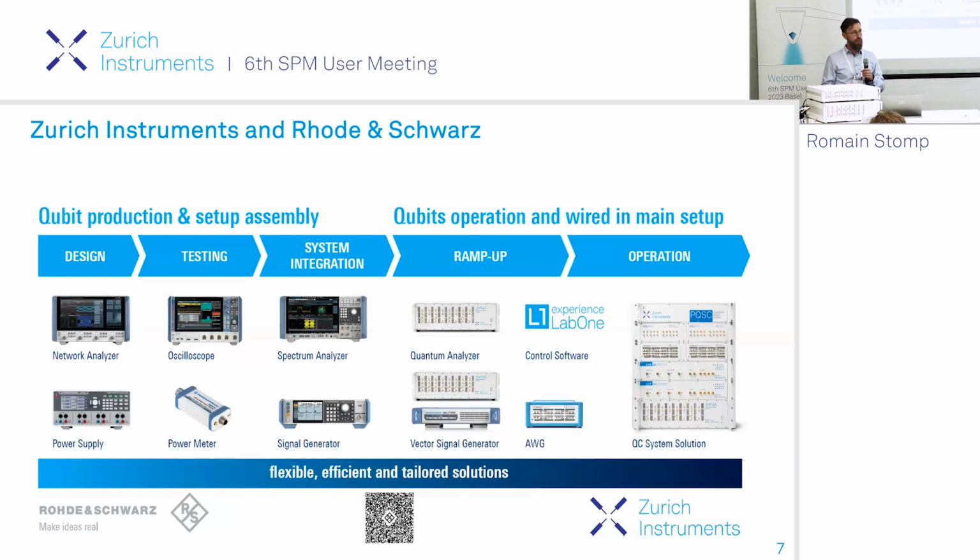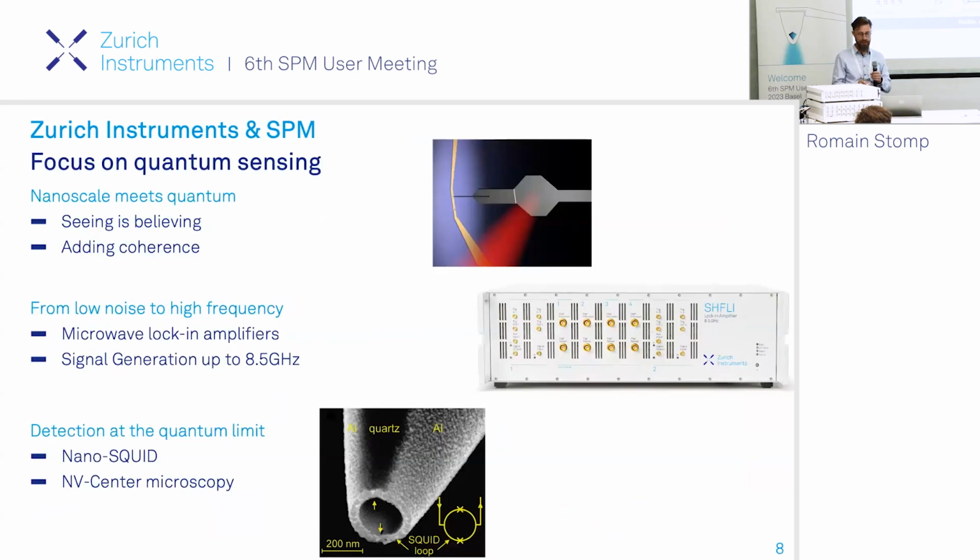Zurich Instruments has also been part of Rohde & Schwarz since 2021. Of course, Rohde & Schwarz is a much bigger company, and we are part of the test and measurement division. I'm sure you already know some of the RF line, which is very well recognized in the field, especially the network analyzer, oscilloscope, and fast spectrum analyzer. In the past, we had been working with RF synthesizers in many different labs, so the synergy was quite obvious. Coming from Zurich Instruments, we have a bit more of an academic understanding, with qubit control and all that. Clearly there will be more synergy coming up from this, and I think it's good that you're aware of that.